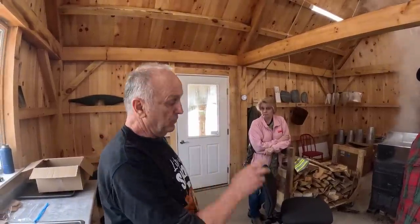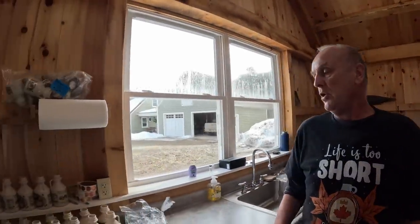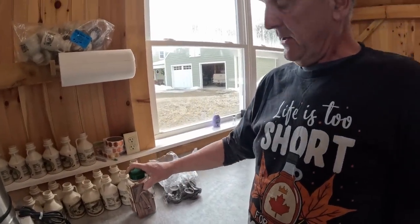Yeah. And is there a price difference on the grades? Not in my house. There is no price difference. But in Vermont, the delicate sells for more money. Again, we make cinnamon too. We also add cinnamon sticks to our syrup. We put them in the jars, and that will flavor it. It is just like having fresh cinnamon on your pancakes.